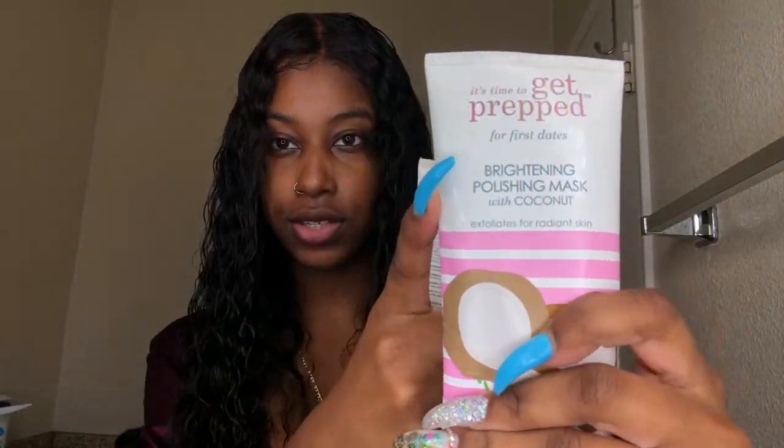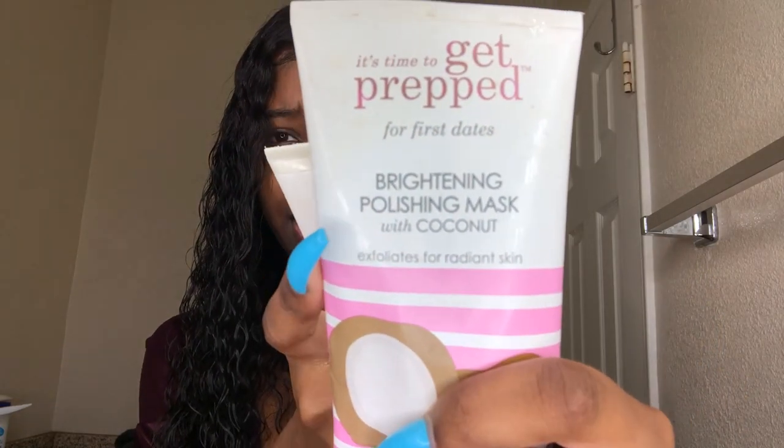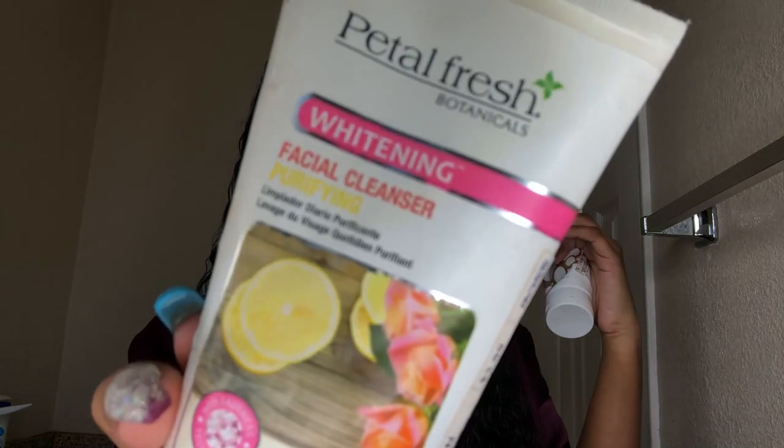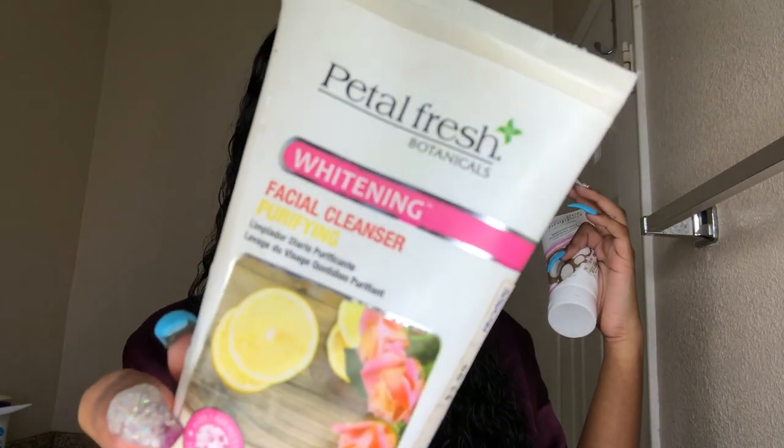Today, what we're gonna use, I think I'm gonna exfoliate my skin today because I haven't done it since like 4 or 5 days ago and my skin is really drying out right now. But I'm gonna use this first and it's literally done. But I use this, you guys, to exfoliate. It is basically a brightening polishing mask and it is really bomb to have your skin looking glowy. You see me have that glow effect sometimes because I exfoliated my skin and it really strips off all that dead skin pretty much. And then I go in with Petal Fresh, which is also a whitening facial cleanser.